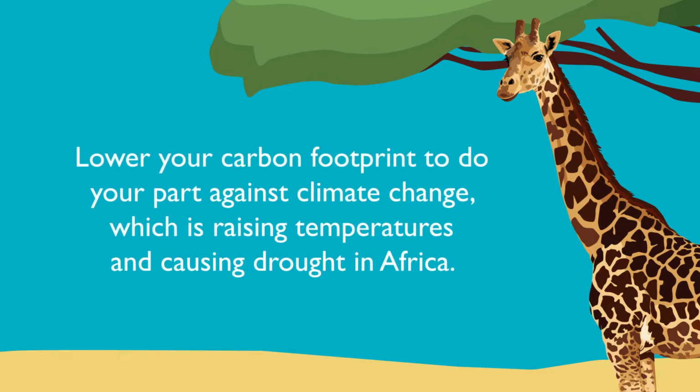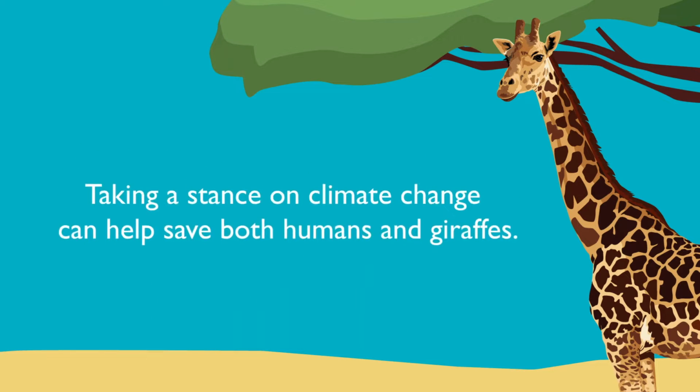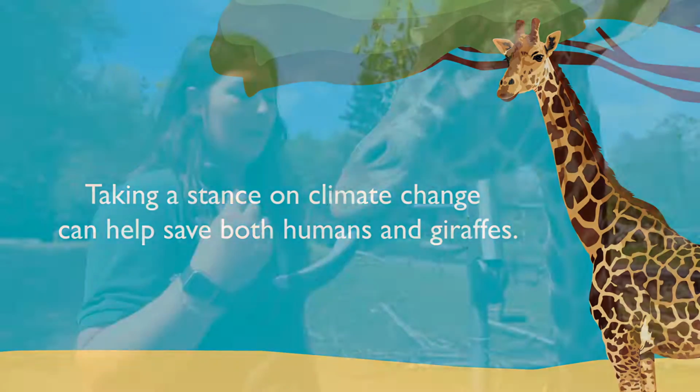Lower your carbon footprint to do your part against climate change, which is raising temperatures and causing drought in Africa. Taking a stance on climate change can help save both humans and giraffes.